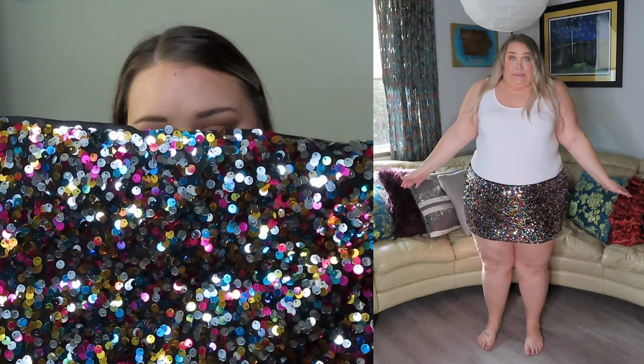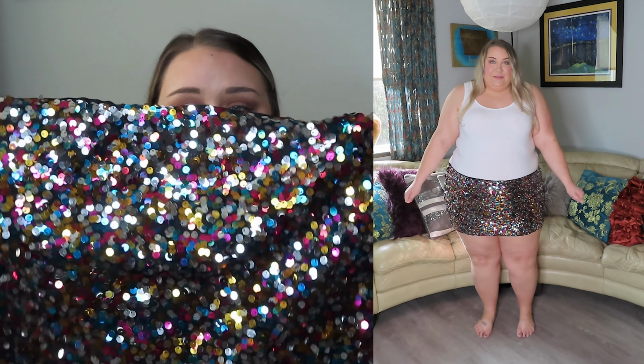It's just really short on me. Very short on me. It's a mini skirt, and on me it's mini on me. So would I feel comfortable wearing this in public? No, probably not. Even with tights or something like that, just because it is so short on me. But if you are on the shorter side, if you're shorter than me, I'm 5'11", and you love to rock a mini look, this is such a beautiful piece.